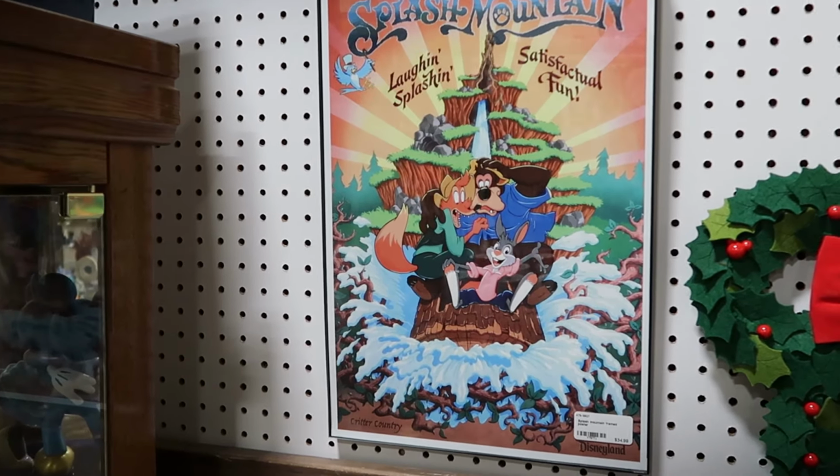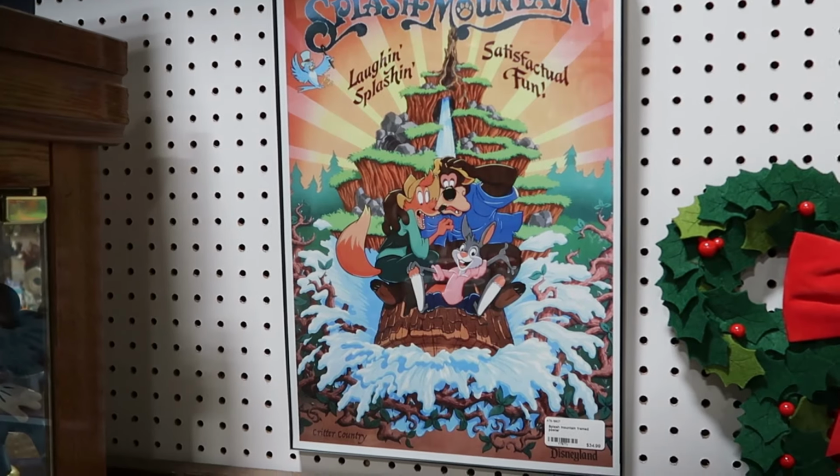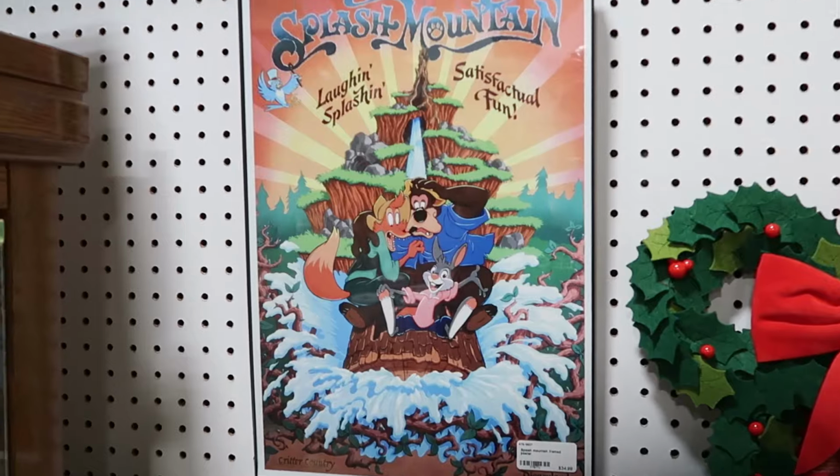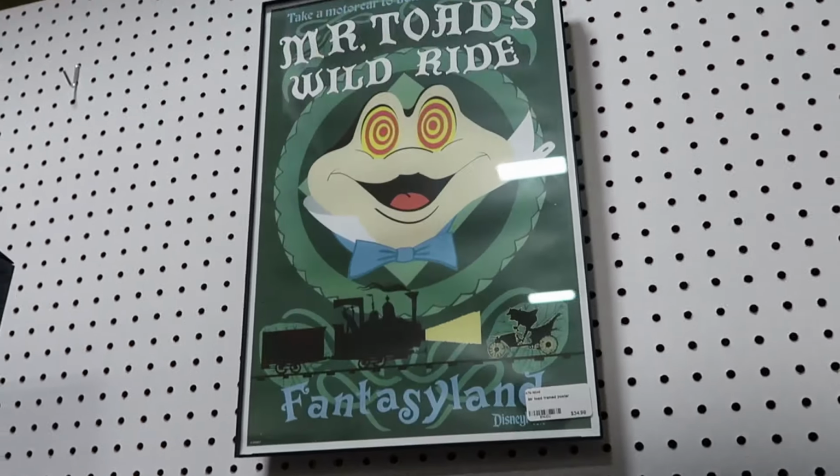Look at that. It says laughing, splashing, satisfactual fun. Just like you're coming down on the log flume. Actually says Disneyland underneath. $35. These do come all framed up and ready to go.